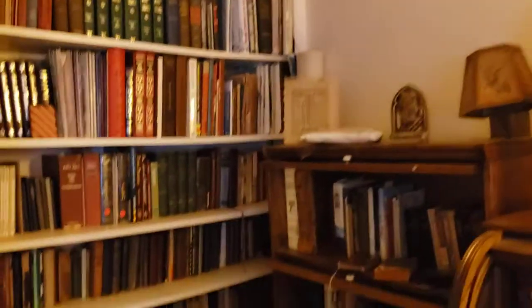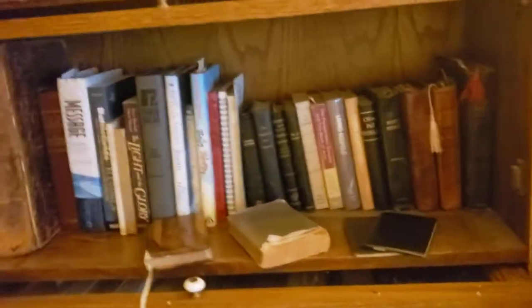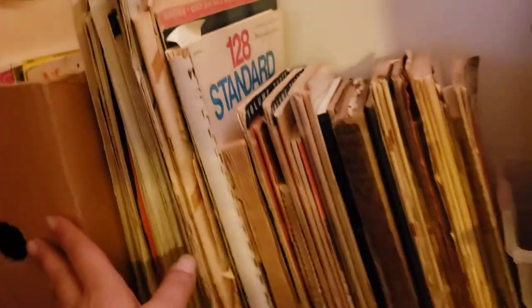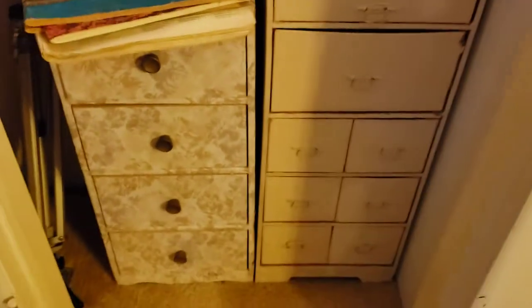More books. I forgot what this is called. Banister, whatever. Anyway, that's there too. In the closet here, sorry, we've got our sheet music and just like school, old school things. Some drawer cabinet things. Got more electronics there. Karaoke. Hello.